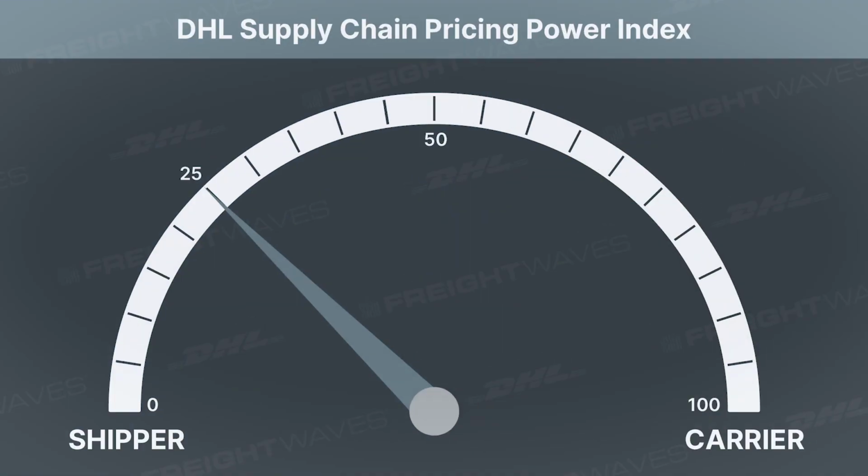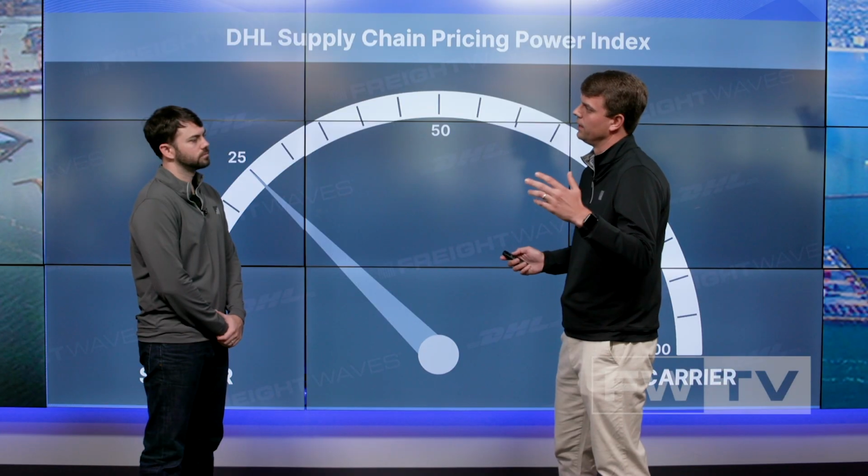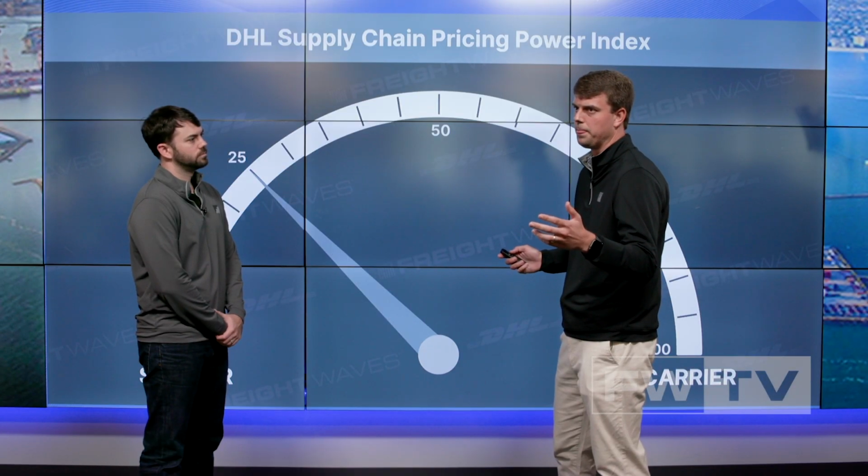Basically, we had 4 negatives and 2 positives. So on the negative side, first, outbound tender volumes. Those are running up about 2.5% to 3% year over year. Pretty good on an absolute level, but that's down from 7% 2 weeks ago.